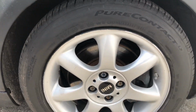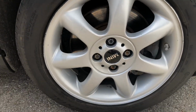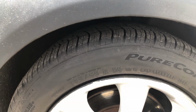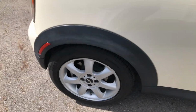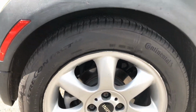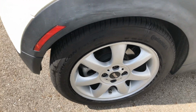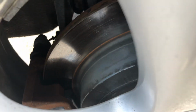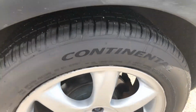The wheels are all in pretty nice shape. It's got factory 16-inch wheels. The Continental ProContact LS tires here have 10/32nds tread. These were installed at 101,000 miles, so they only have 7,000 miles on them, so they're still basically like new. The rear brakes have a whole lot of life remaining. I'm going to tell you about that here in a second. And the front brakes have about 70% remaining life.